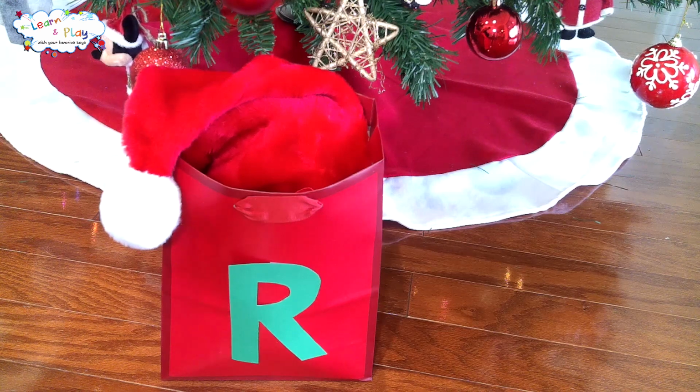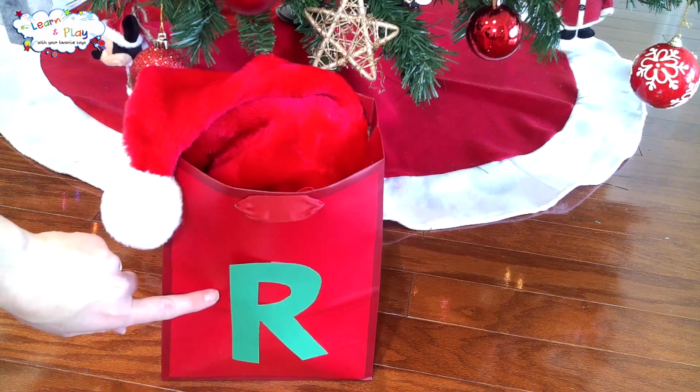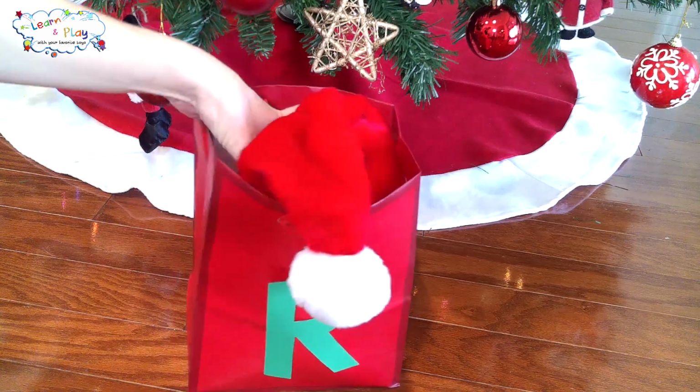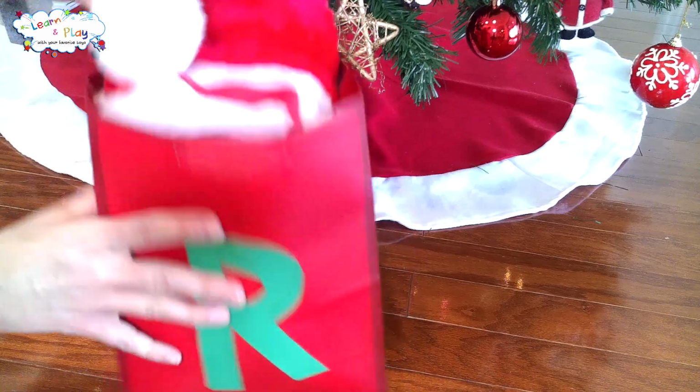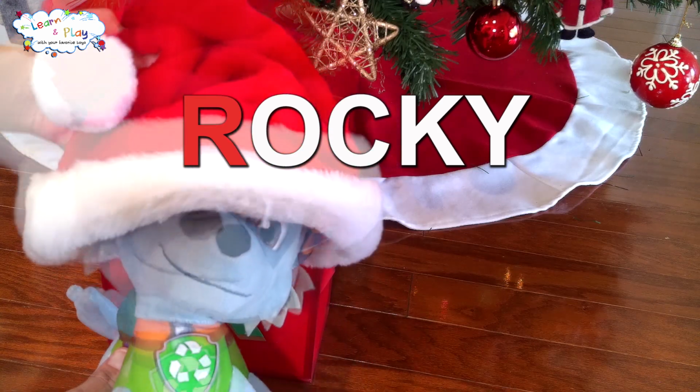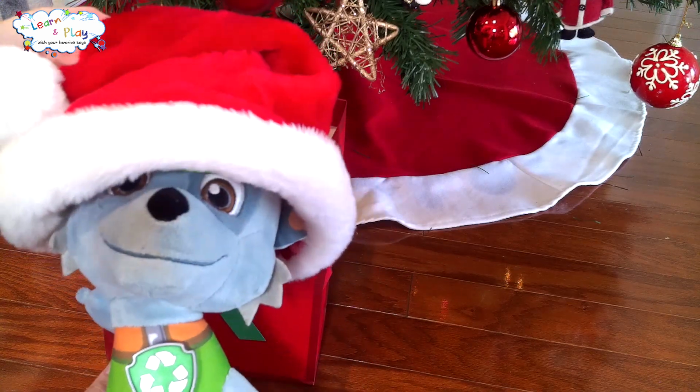I don't think so. Look at the clue, the letter R. Can you think of a pup whose name begins with the letter R? I think there are two, Rubble and Rocky. Which one do you think it is? Let's see. It's Rocky wearing a Santa hat. Yay! You guys did a great job with that game.